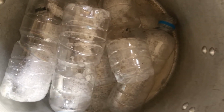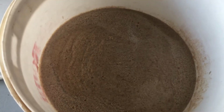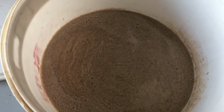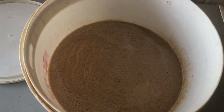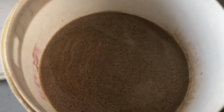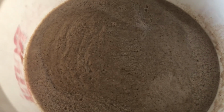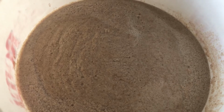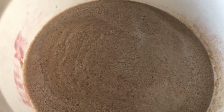So I used the industrial machine to grind this. I used that because I did not want to spoil my blender. If you have a very good blender, you can use your blender to grind it. That's very okay. But if you have a blender that you're not so sure will give a very smooth result, I advise you use the industrial machine. Don't worry, so long as the place is clean and you trust the place, it's going to be fine. There is nothing to worry about.